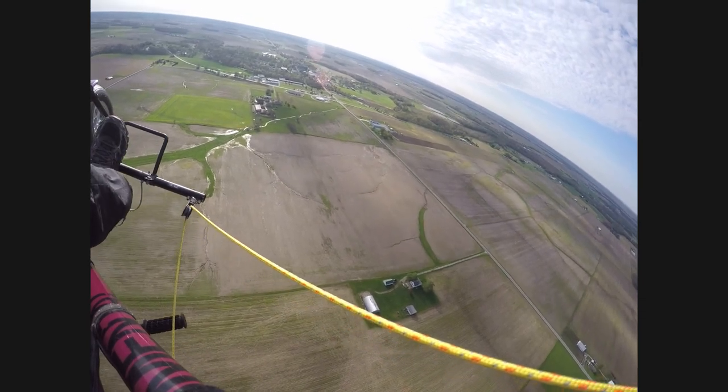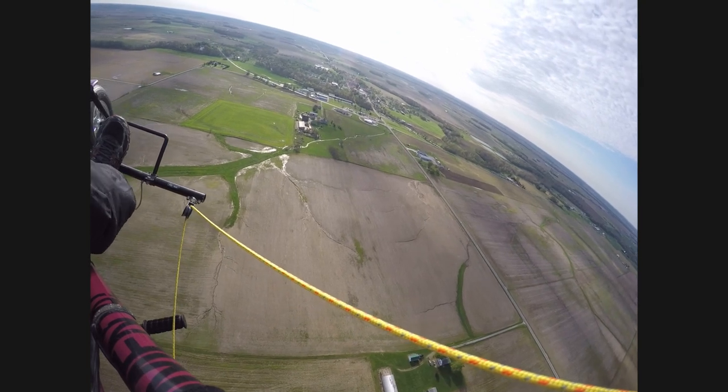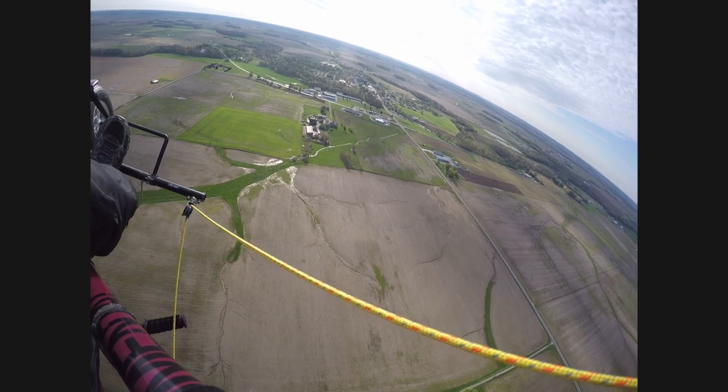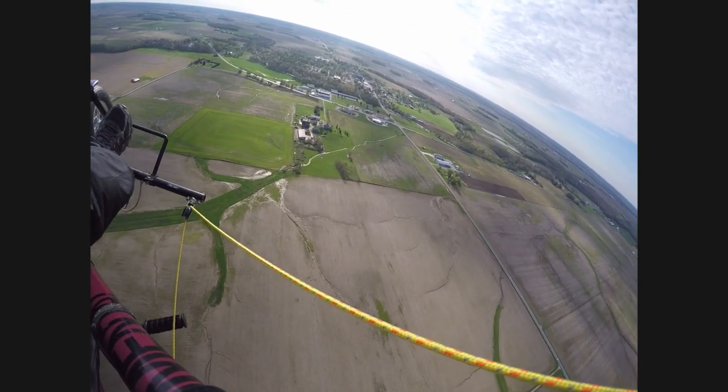Having fun. Been a long time. Now got our 1,000 feet above ground, y'all. Scoot right over town. Downtown Milroy Town.